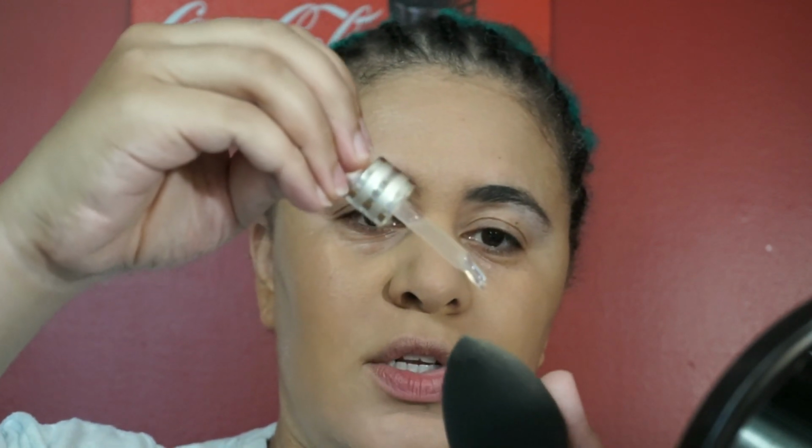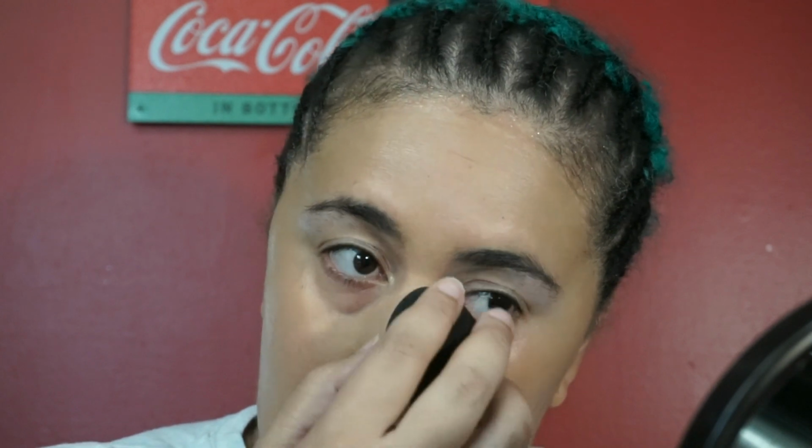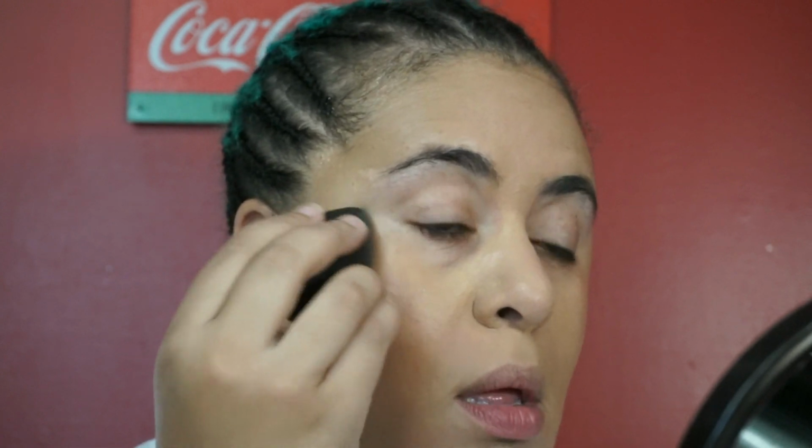So then I take some of the serum, put a drop on my beauty blender, and dab it on my nose just to give my nose some anti-aging too. I also tap it around my eyes and on my eyelids. All right, I'm going to zoom you in so you can see my face.